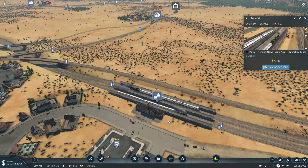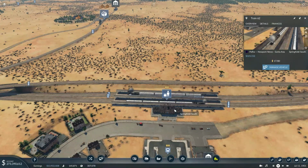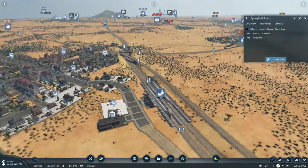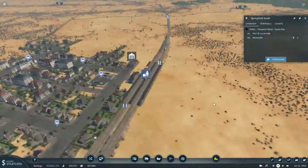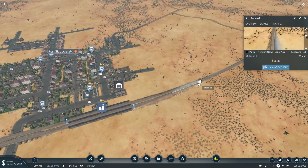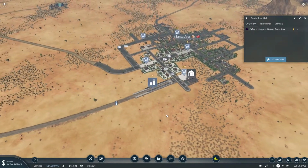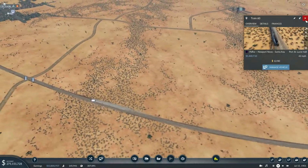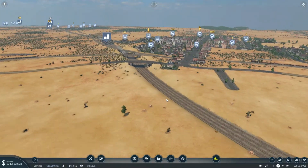This looks like it's just picked up passengers. 47 have been picked up. This just picked up 45. That is not bad. Now we have an empty station in Springfield. Port St Lucie has 25 for Springfield, and it's just picked up 22 going to Santa Ana. Obviously, this side is not going to be that well used at all. 6 there, and you have 12 on you. That is pretty much it.